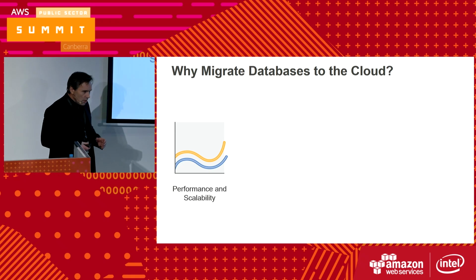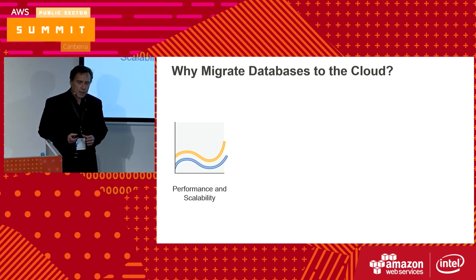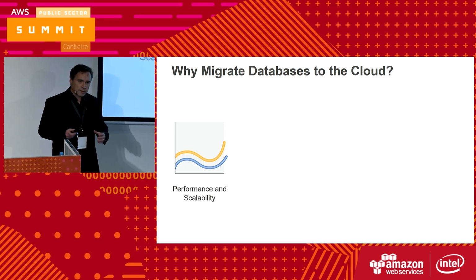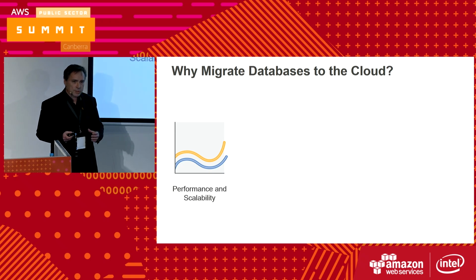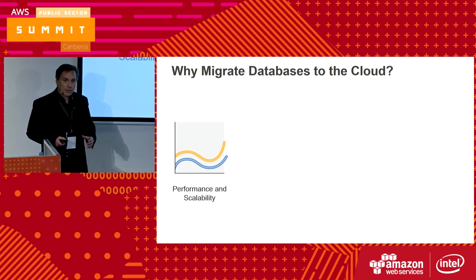Now, I've used the term RDS without sort of defining what it is. I should do that first. RDS is a relational database service. It's a managed service, and it's a service we've designed to make it as easy as possible to set up a database, to operate a database, and scale a database on the cloud.